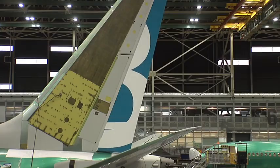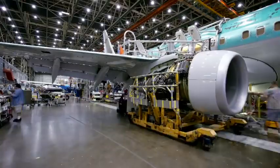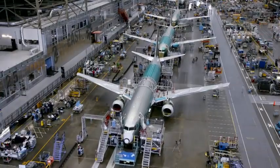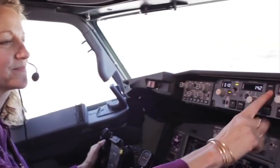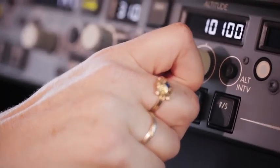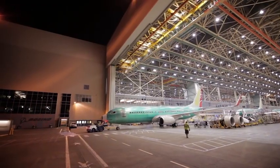All these parts have been checked in isolation. Now it's crucial they work together. The plane is nearing the end of the moving production line. On day 9, the customer gets to do a walkthrough inspection before it's towed out of the factory. Born, in a way, into the big wide world.